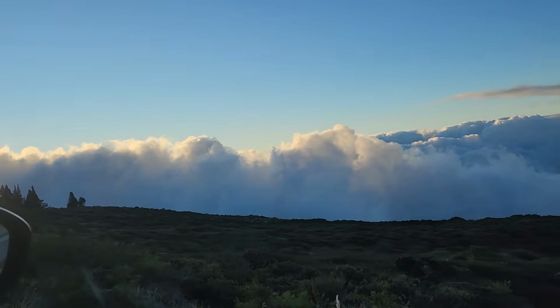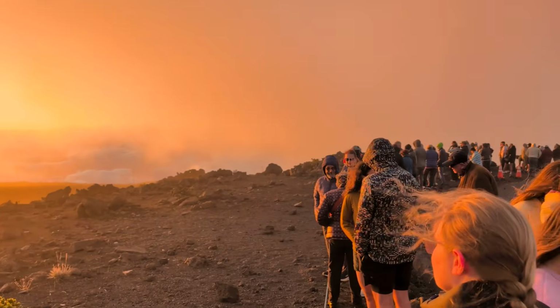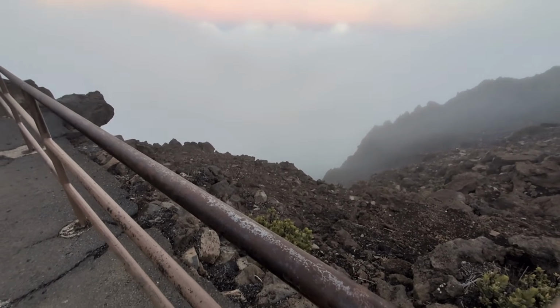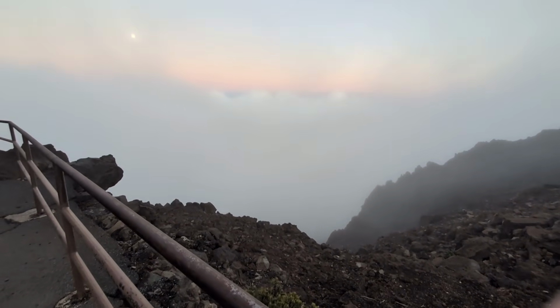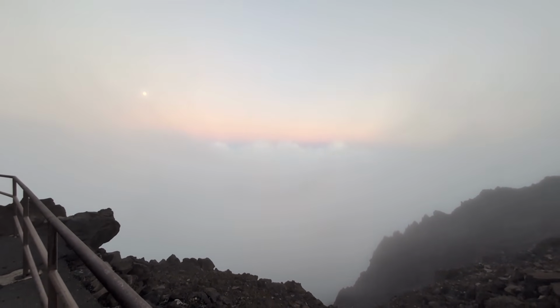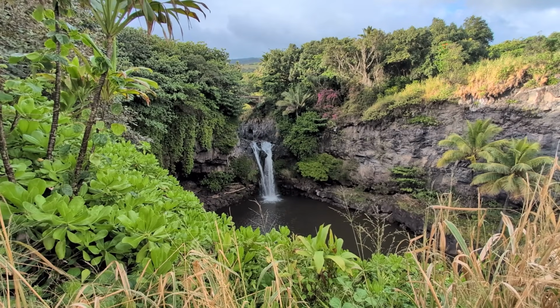The Summit District is probably the one you're more familiar with because this is where you go to see one of Haleakala's most famous sites, the Sunrise, or Sunset. I went for Sunset and it was still just as good. The Summit District is aptly named because it protects the summit of the dormant Haleakala Volcano at a little over 10,000 feet in elevation. The other part of the park, the Kipahulu District, is vastly different though.